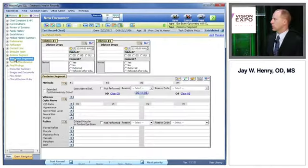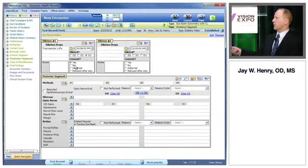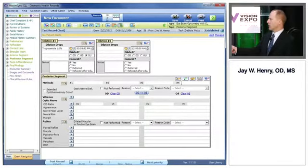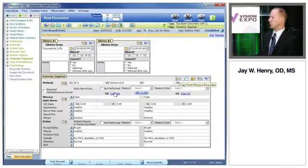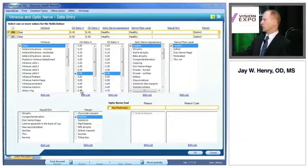Okay? Let's go over to the posterior seg. We can put our drops. We use the normal button. We're just doing tropicamide. Both eyes are dilated. Again, posterior seg, we can copy previous. We could use a normal. Whatever you want to do to get that data in there quickly, you can change it real quickly.